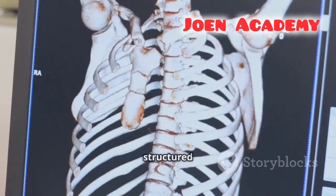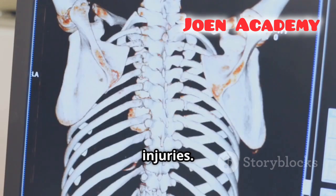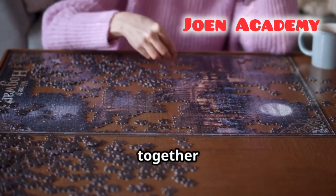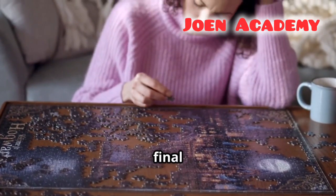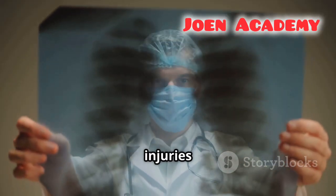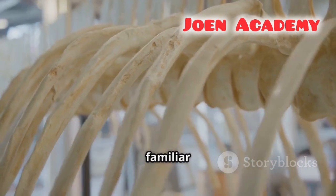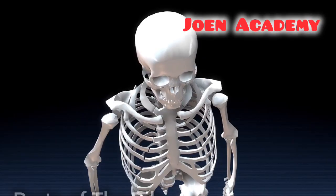Knowing how these bones are structured and how they connect is crucial for diagnosing and treating injuries. Imagine trying to piece together a puzzle without knowing what the final picture should look like. That's what it's like trying to understand chest injuries without a solid grasp of rib anatomy. So, let's break it down and get familiar with these essential bones.